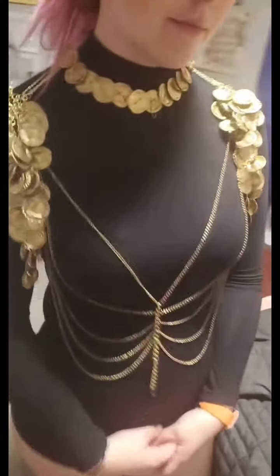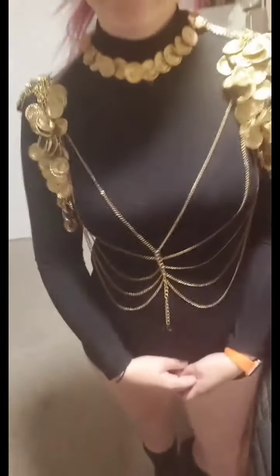We're getting there. I have finally finished putting it all together. This is what it looks like when it's off of her. I have it hanging up right now. Here's a video of what it looks like on her. And then I can do the cape tonight. And that's it. We got it all altered to fit her and everything.